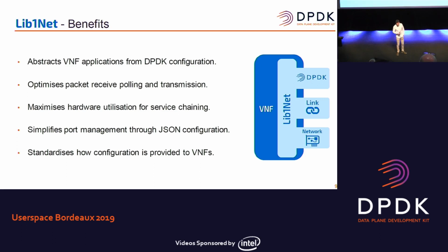Also, it maximizes hardware utilization for service chaining, in that you can fit more VNFs on your particular hardware solution, or perhaps you can go with a smaller form factor solution with the same application, basically. Also, we look to simplify port management through JSON configuration. So Lib1Net itself is configured through JSON. And standardizing as well how configuration is provided to VNFs at both init and runtime.